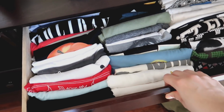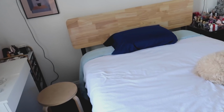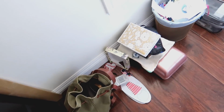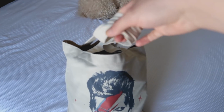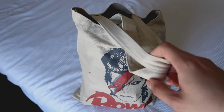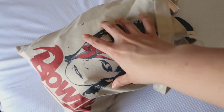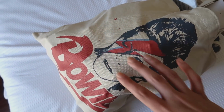Holy crap, look at this organization. We're going to start with this bag. This bag full of, well, that didn't help. But we're going to start with this bag full of eyeshadow palettes. So we have quads, trios, you name it, we have it. I'm going to go through this whole thing and decide what I'm keeping and what I'll be throwing out, because there is a lot of really old stuff.